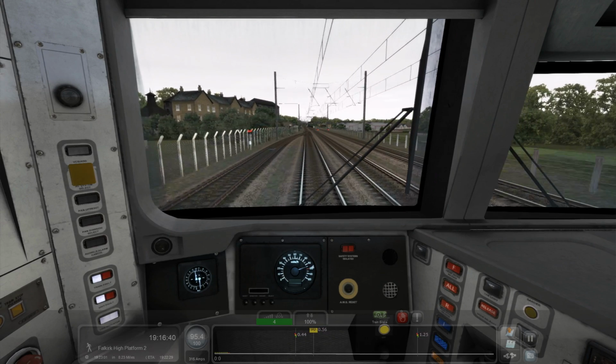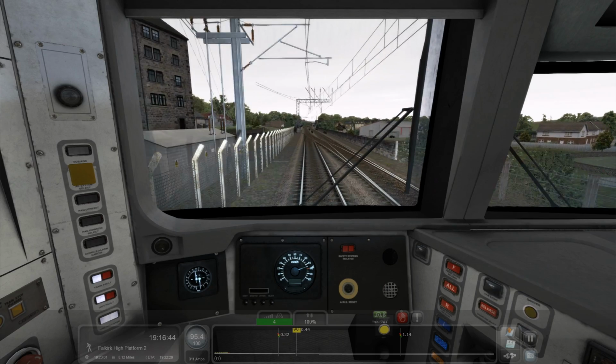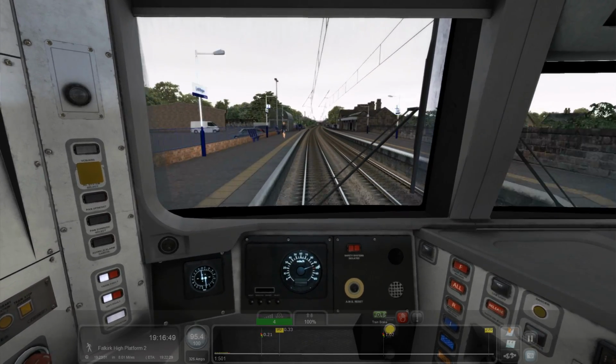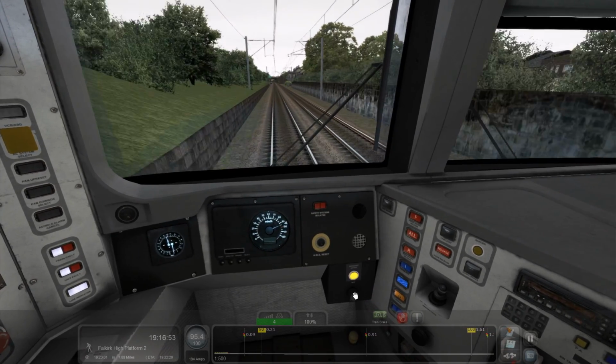I think maybe these old motors were unreliable, or they just needed to be changed, they're due by date or something like that. I don't know. If anyone knows, let me know.